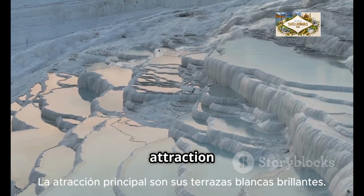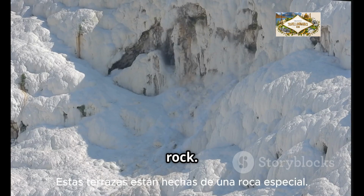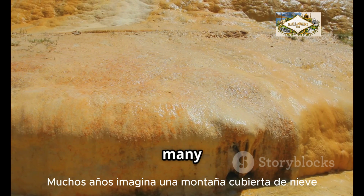The main attraction is its bright white terraces. These terraces are made of a special rock. Warm water flows over them. This water is rich in minerals. It has helped create this landscape over many years.